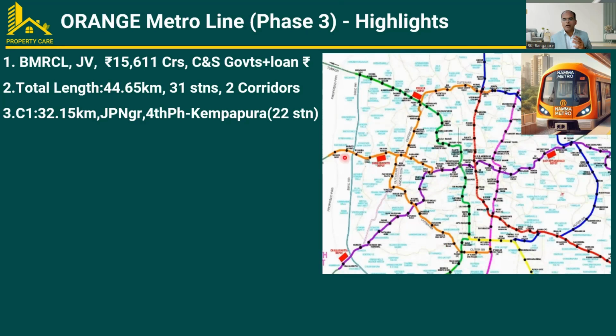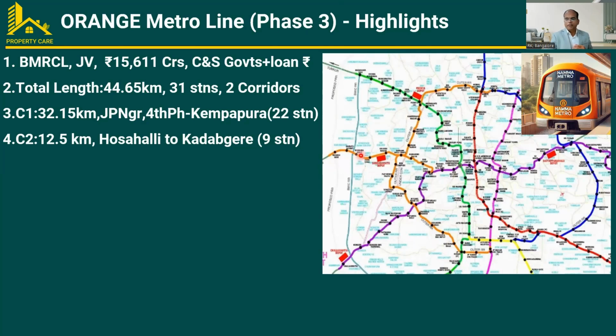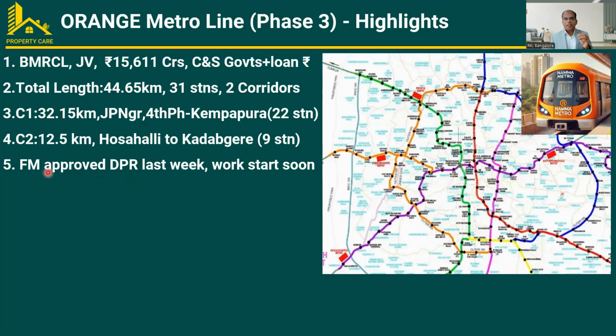There is another corridor, corridor 2, 12.5 kilometers from Hosahalli to Kadabagere. This is another line, which is also part of this phase 3 project. These two lines are what is called the Orange Line. And the finance minister approved this detailed project report.